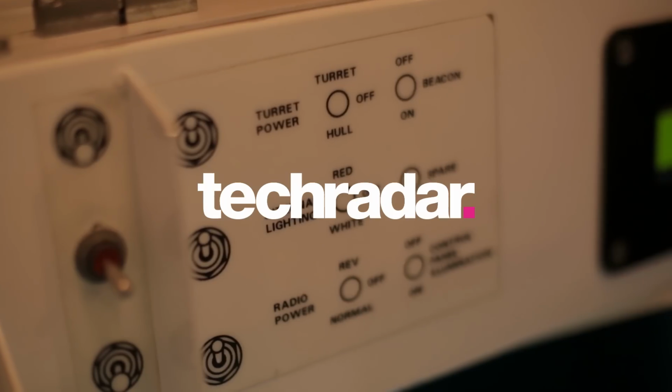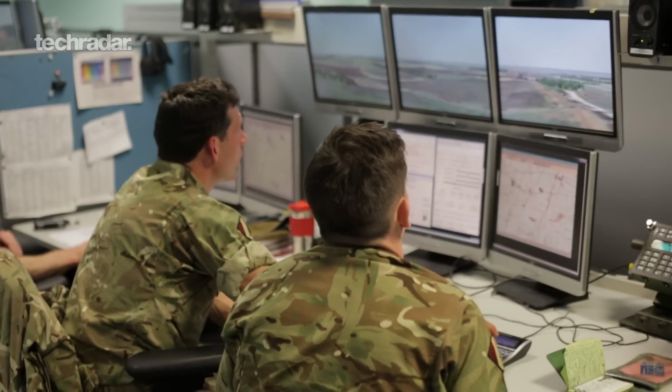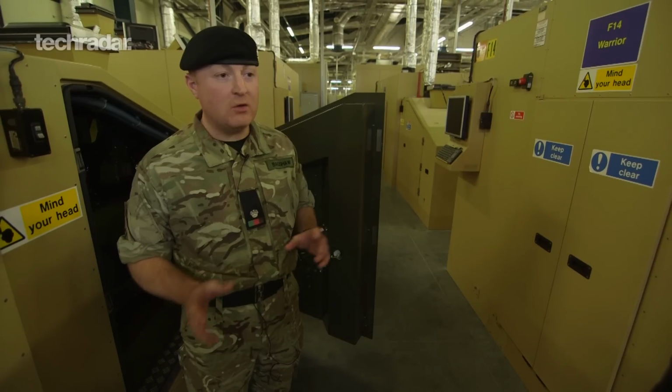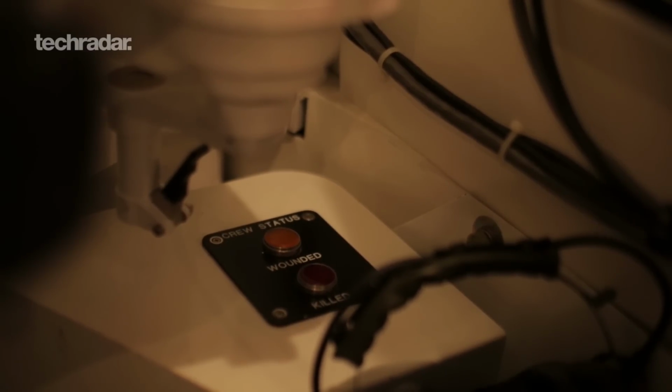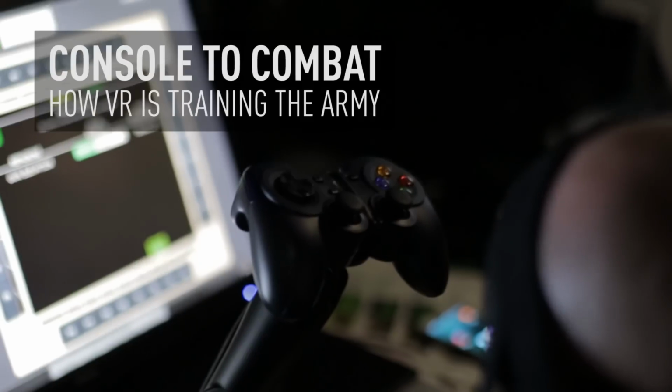Command, control, communications. This is what the whole purpose of the constructive simulation is: to build a picture up of what's going on. Virtual simulation is an absolutely necessary part of the way the British Army trains. Without virtual training, we lose the ability to experiment and try different things, which we just can't do in the field because of the damage to the real estate and the cost of live training.